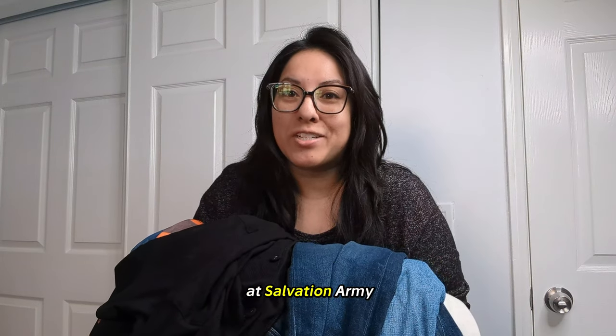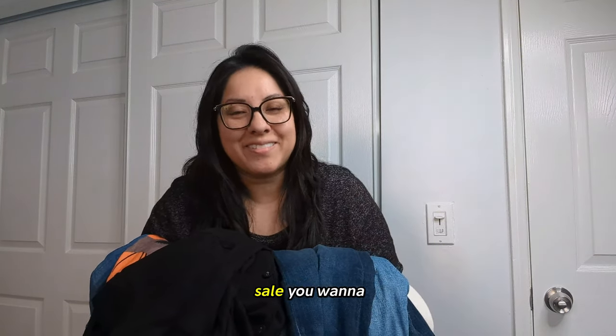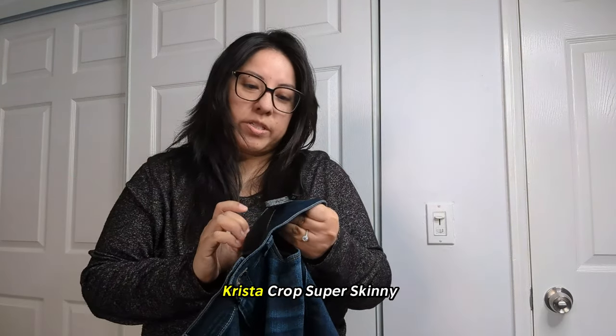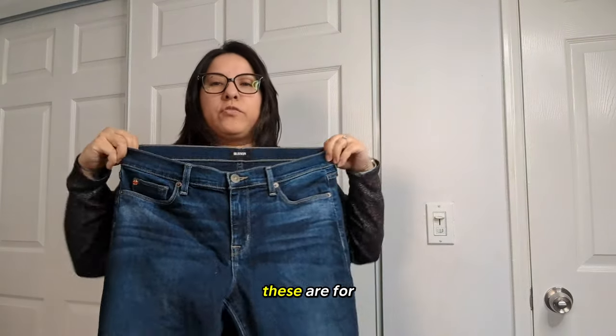I got a bunch of stuff at Salvation Army. They were having a $2.99 sale. You want to see what I got? First thing, this is Hudson. These are the Krista Crop Super Skinny. These are for me.